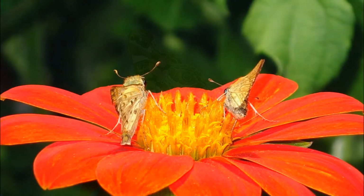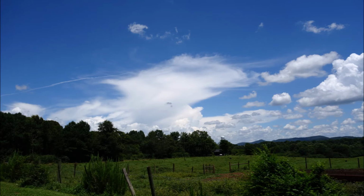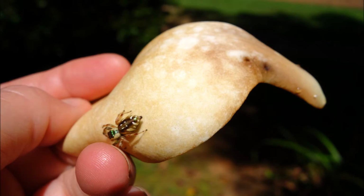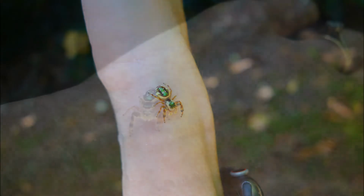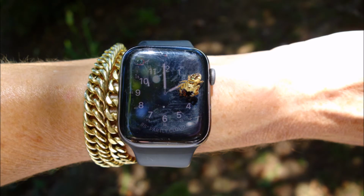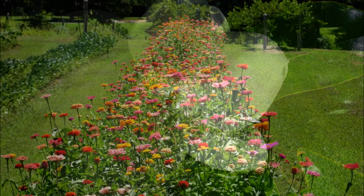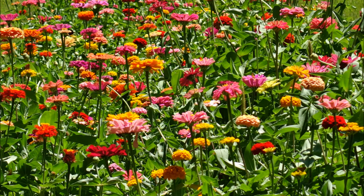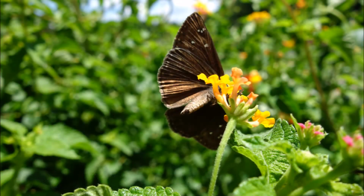High in the sky. A couple of little skippers. And the clouds. On the way to the Cook family farm, I found another jumping spider here on the magnolia. Paraphidippus aurantius on my watch. And I put it back on the magnolia and took pictures of the zinnias. They were covered with long-tailed skippers and other skippers dancing around. And that cloud grew all day.